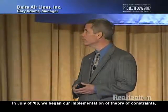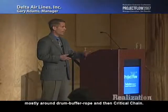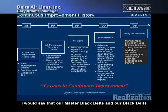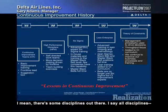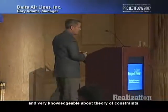So in July of 2006, we began our implementation of theory of constraints, mostly around drum buffer rope and then critical chain. And we are continuing that effort a lot with Dr. Goldratt's thinking processes. We're adding that piece of it to our CI program. I would say that our master black belts and our black belts are really subject matter experts in all disciplines. They're very knowledgeable about Six Sigma, very knowledgeable about Lean, and very knowledgeable about theory of constraints.